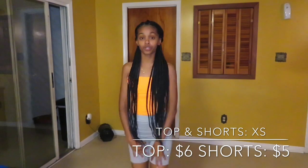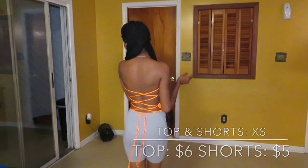Both on the biker shorts and the top. It's a 10, honey, I'm telling you. But anyways, y'all, yeah, definitely a 10 out of 10. It's very tight. I struggle getting in this top. I don't know if I'm wearing it right, but it's really tight, y'all. So I'm gonna recommend, probably give a size up.